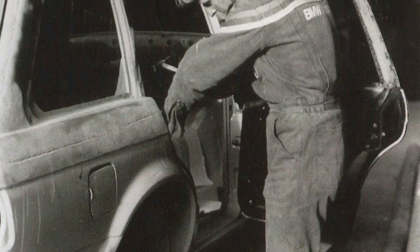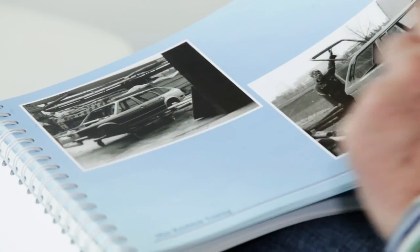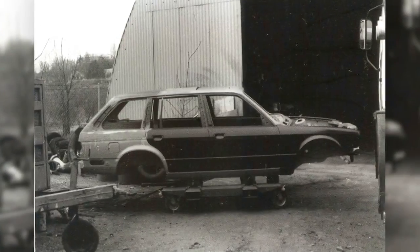In order not to exceed his budget of $13,000, Max Reisböck only used precast elements and welded them together. After 6 months of work, the new vehicle was finished.